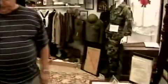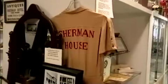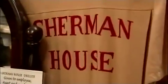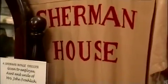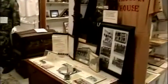This may be of interest to a lot of people. This is the Sherman House, which was located behind the cash store. It was one of the main focuses of Tomah for many years. It was actually on Main Street where the cash store was, and they moved it in 1906 in order to build the cash store, and they moved it behind it.